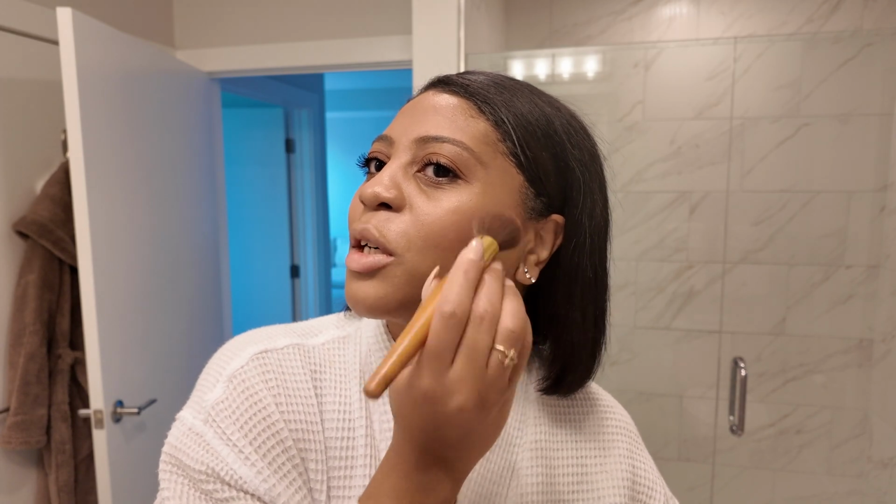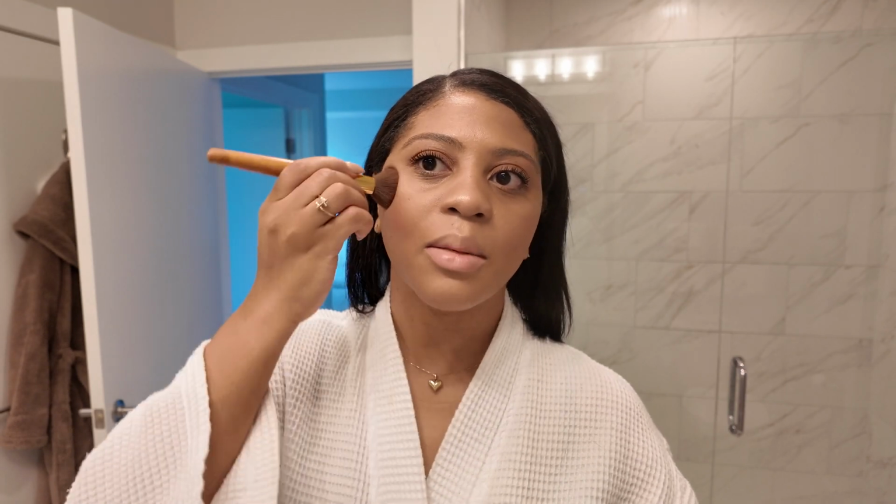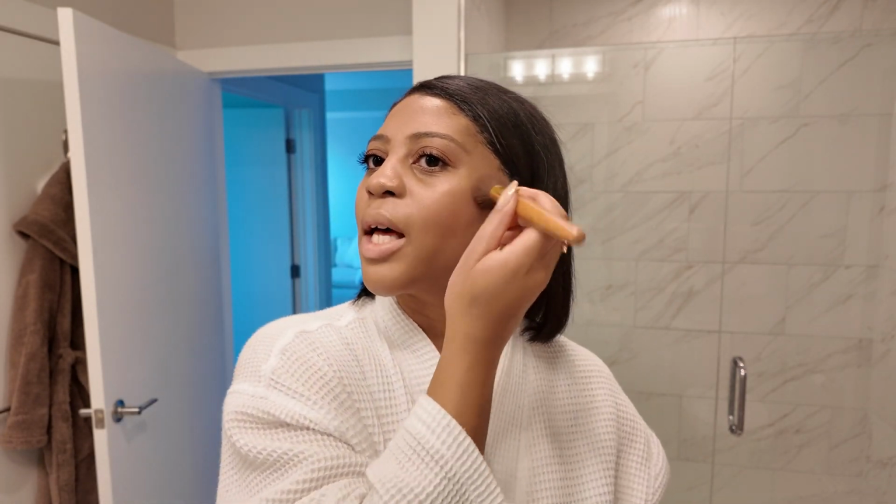I feel like I'm a blush girl because I used to watch my grandma do makeup, and she always did blush and her cheeks were always rosy.